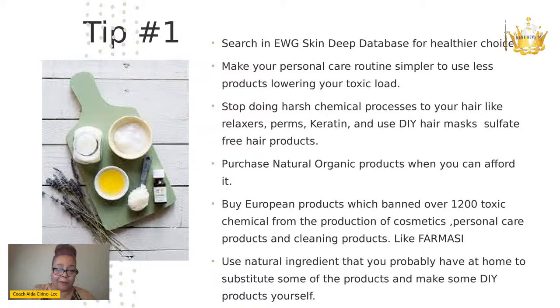Purchase natural organic products whenever you can. I know that they are more expensive than buying the cheaper things that you can buy at Walgreens or a CVS, but try to use more organic things, or buy European, because as you heard in the video, the Europeans banned 1,200 different chemicals. So everything that they use, even if their products are not natural, they're still a lot cleaner because the chemicals that they use are not ones that harm your health. Why? Because they banned the 1,200 different ingredients.